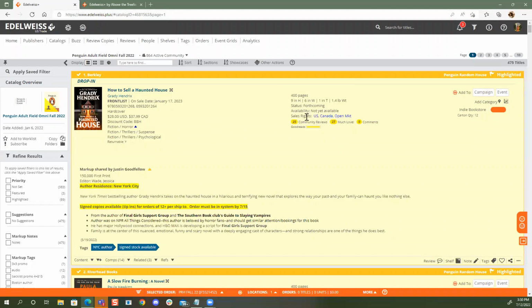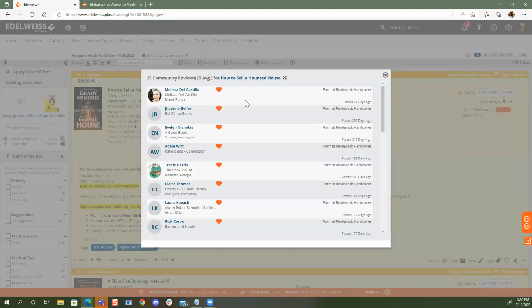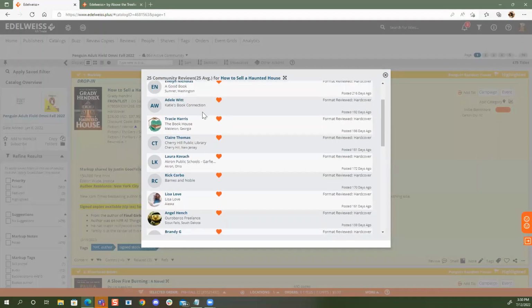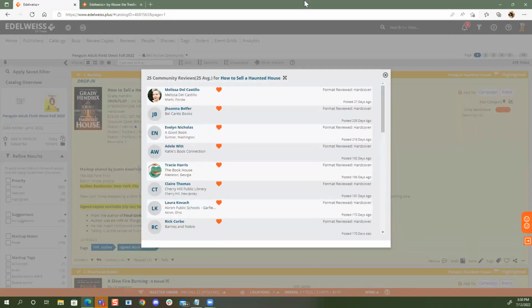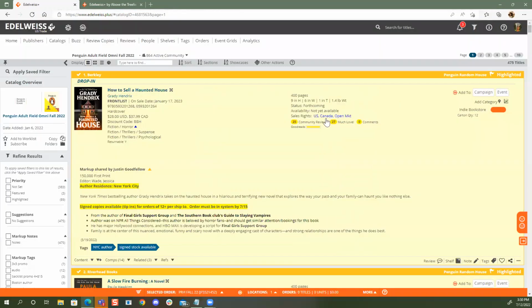And you'll also be able to see market information, like if it's available in other markets. But also what's really great is that you'll be able to see quickly here if other folks in the book world are loving and or talking about this book. And so you can quickly see a list of reviews from booksellers, librarians, book bloggers, and reviewers, and get an idea of whether or not folks in your community might love this title as well.